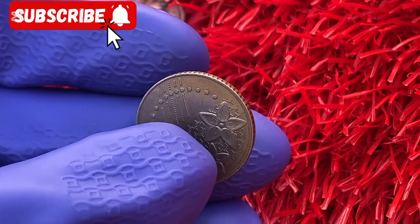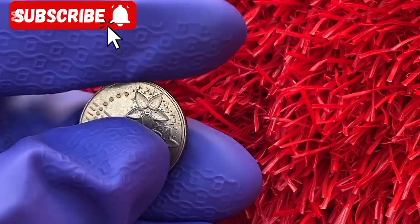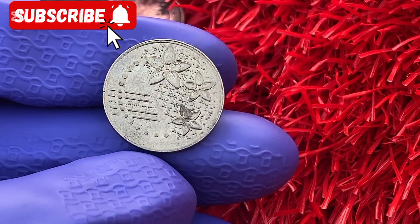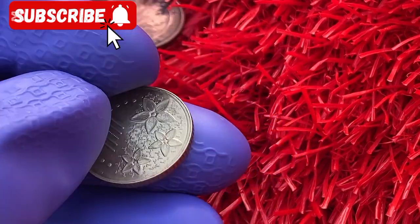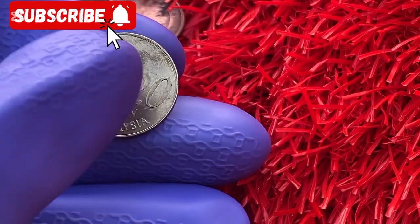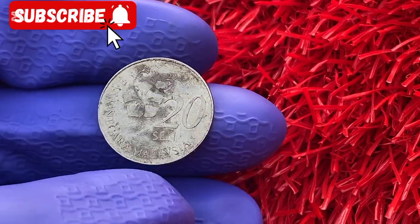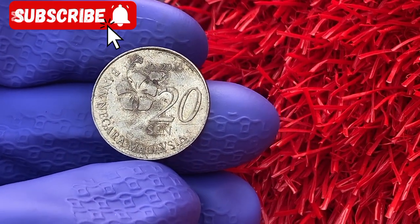Looking even further back, we can trace the roots of Malaysian coinage to the ancient Malay kingdoms, which used tin ingots and other forms of currency long before the arrival of European colonizers. The Portuguese, the Dutch, and later the British all left their mark on the region's monetary system, shaping the coins and currencies used in what is now Malaysia.